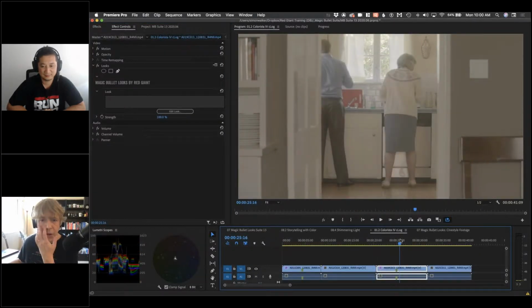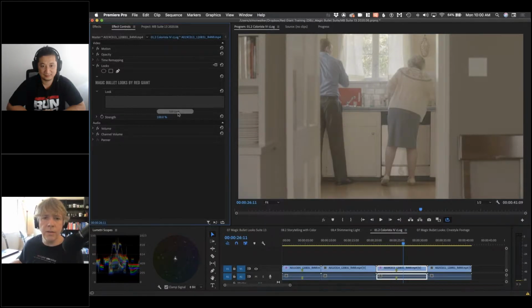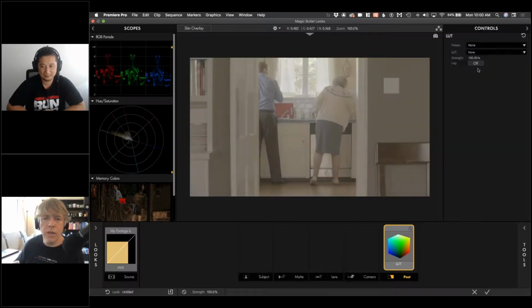So this was shot on an Alexa. This is Log C. And if we jump into looks, then we can add a LUT to this. We've got a LUT tool here inside the post section. And if we add a LUT, you can load up a number of presets, some of which are duplicates of the ones in Colorista. But we can, of course, choose our own one.